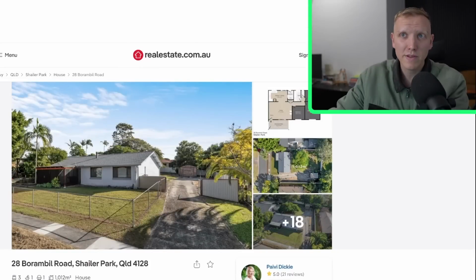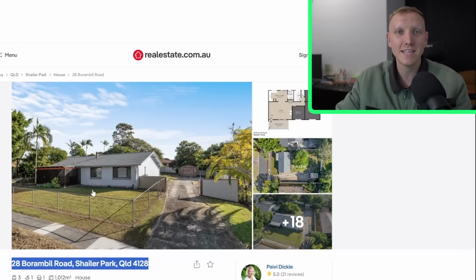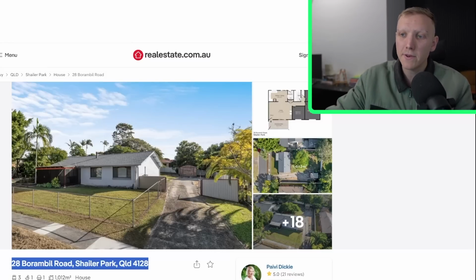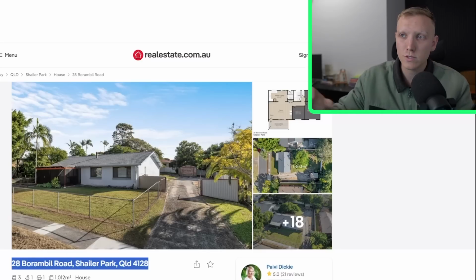Now, let me reveal the address to you. So this property is located at 28 Baramble Road in Shayla Park, which is on the south side of Brisbane in a local government area called Logan City Council. Now, Logan City has a bit of a stigma as an entire council, but Shayla Park is more of a middle class area located near the Hyperdome. Just a short drive in towards the city, about 35 minutes, and a short drive to the Gold Coast, about 35 minutes. So it's positioned in between Brisbane and the Gold Coast.